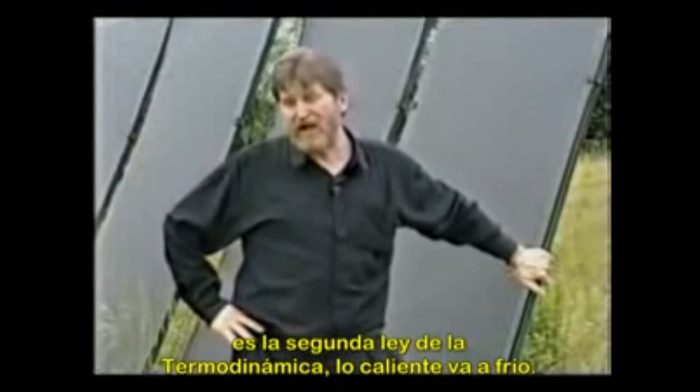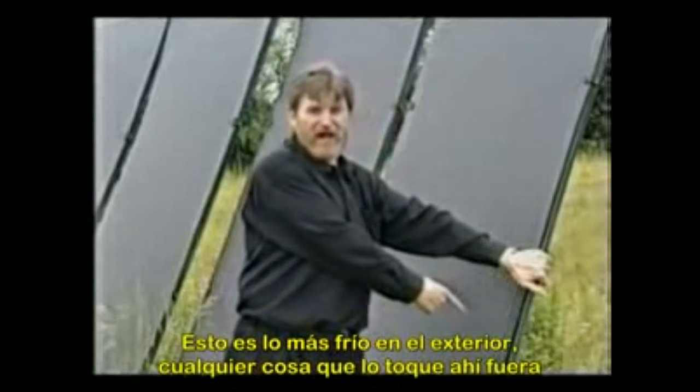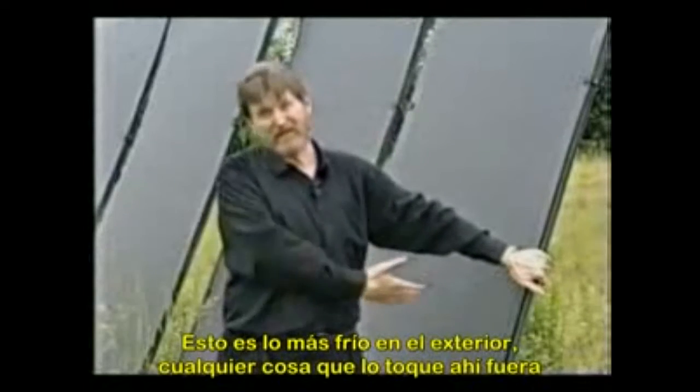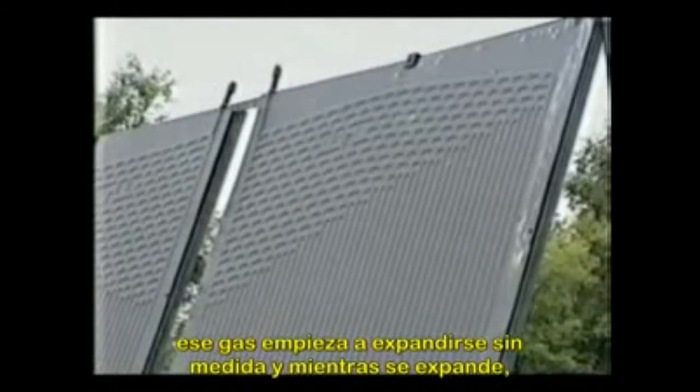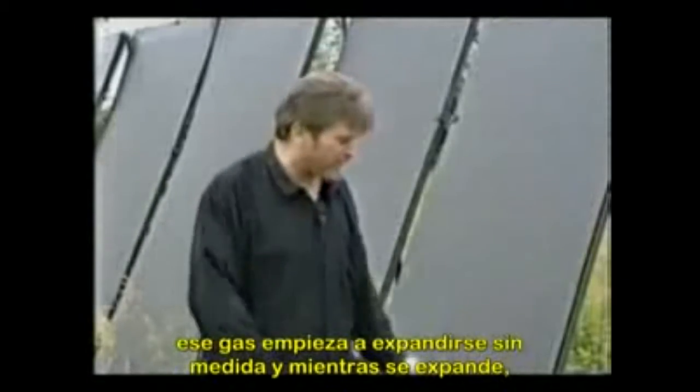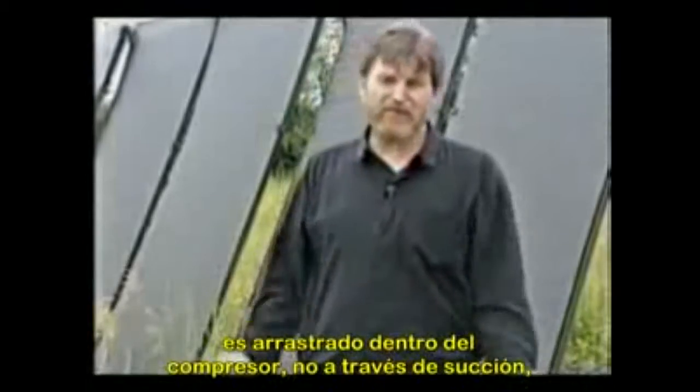It's the second law of thermodynamics. Hot goes to cold. So if this is the coldest thing outside, anything out there that touches it is going to give its heat to it. A little bit of heat goes a long way. That gas starts expanding like crazy, and as it expands, it then is drawn into the compressor, not through suction.